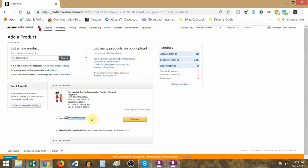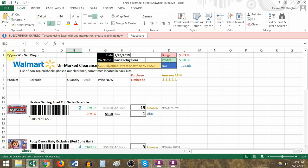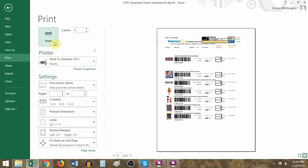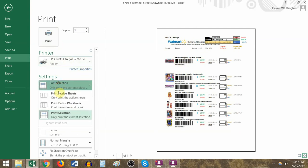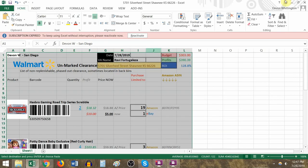So I could sell that one, new and collectible, so I would actually go and purchase this. I would buy all 4, because I could buy a total of 9 safely for Amazon. Once this is all done, I just highlight this, click print, Epson, print selection. When I do print selection, it prints everything I highlighted, and it prints this whole spreadsheet so that the barcodes are not too small, because if you don't print selection and print your active sheets, it shrinks a little bit. So you want the barcodes to be as big as possible so the employees can scan them.